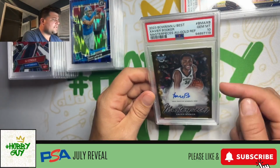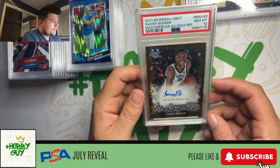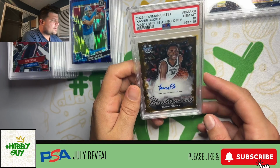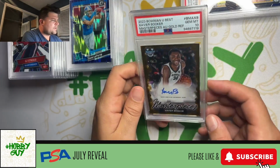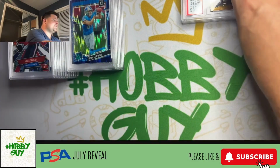The PC cards next. If you've watched any of the other videos, you know this is a guy I'm very high on. Xavier Booker, Bowman Best Masterpieces, gold auto to 50, and we got the PSA 10 on this one. So nice PC card there.